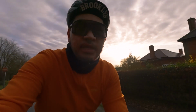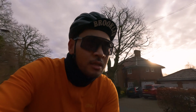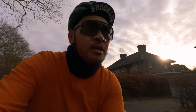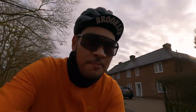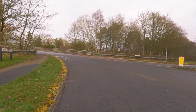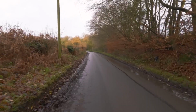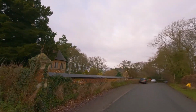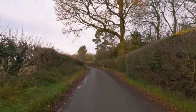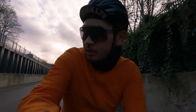To some little country lanes. That's where the fun riding begins. But from those country lanes onto Luton, then up on the way to Dunstable. To Luton, and so far, just a few hills, I just had to overcome that, but overall it's a good ride.